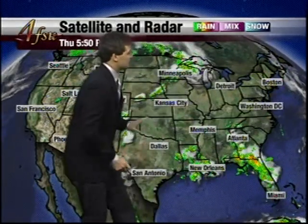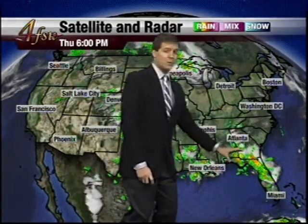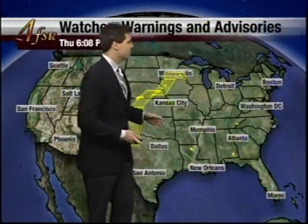Little low pressure system making its way through Louisiana right now, and another little stationary front, and another upper level disturbance making its way down through Florida as well, which is why we're getting all that rain today. Watches and warnings right now, lots of severe thunderstorm warnings through those plain states where that cold front's making its way through. This is where the greatest chance for severe weather is today right now.